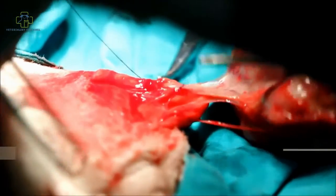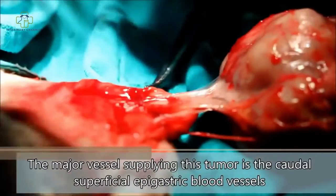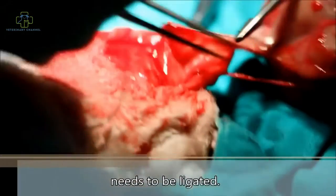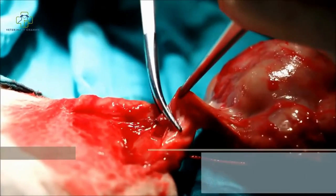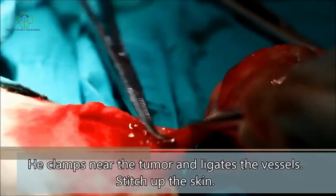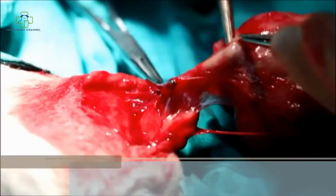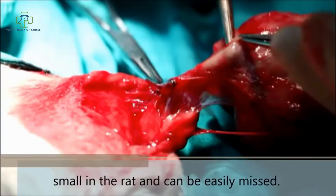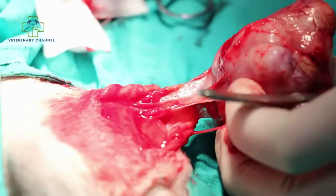The major vessel supplying this tumor, caudal superficial epigastric blood vessels, needs to be ligated. Okay, let's clamp and ligate and stitch up the skin. That's it. The size of the caudal superficial epigastric vessel is very small in the rat and can be easily missed, whereas in the dog, it will be much bigger.